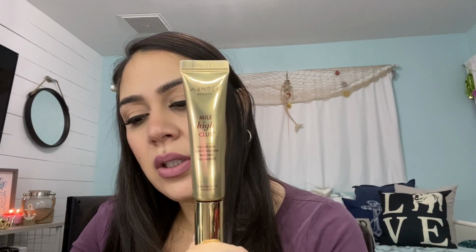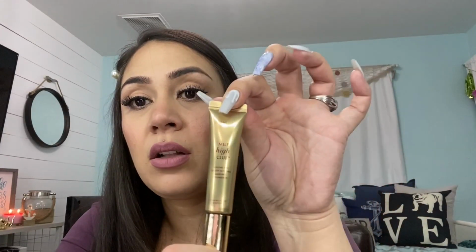But Wonder Beauty Mile High Club Volume and Length Mascara. One swipe is all you need for sky high lashes. Smudge proof, flake proof, and water resistant for all day wear. Oh, I like that. I like to wear waterproof on my lower lash line, and I do my eyebrows with that, so that's nice to hold my eyebrows in place. And this retails for $26. Very nice.